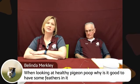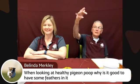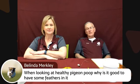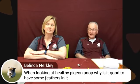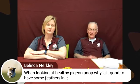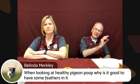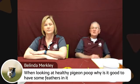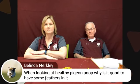Okay, another question from Belinda. When looking at healthy pigeon poop, why is it good to have some feathers in it? Well, I just happen to have a feather here. The consistency of the droppings should be moist, not loose, not real wet, moist, and fairly solid. That means the down feathers, the little white feathers underneath the bird's body, are going to stick to that sticky, moist consistency of the droppings, and that tells you you've got a healthy pigeon.